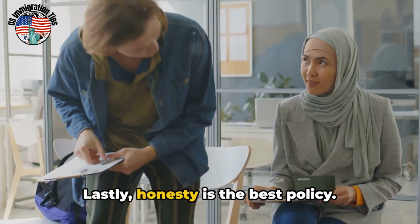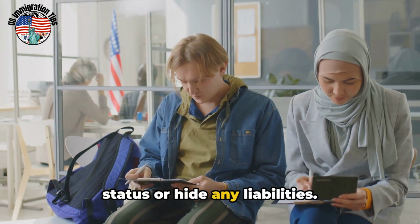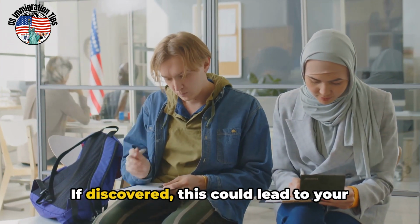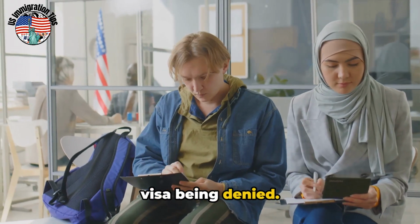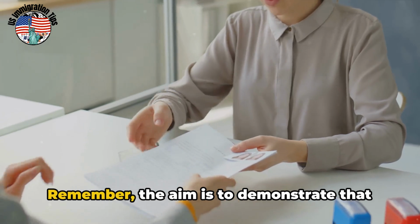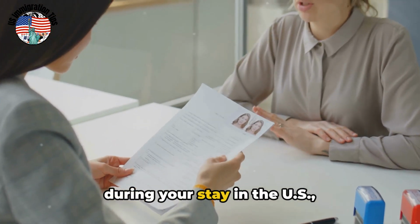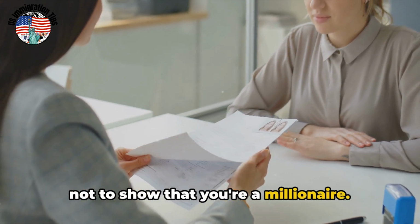Lastly, honesty is the best policy. Don't try to inflate your financial status or hide any liabilities. If discovered, this could lead to your visa being denied. Instead, be upfront and honest about your financial situation. Remember, the aim is to demonstrate that you have enough funds to support yourself during your stay in the U.S., not to show that you're a millionaire.